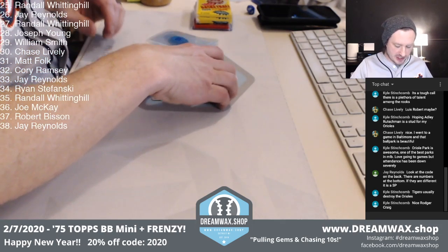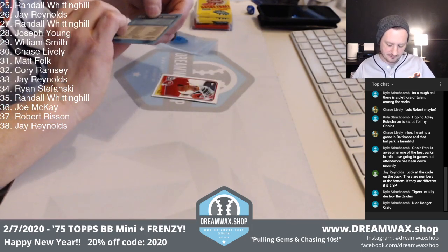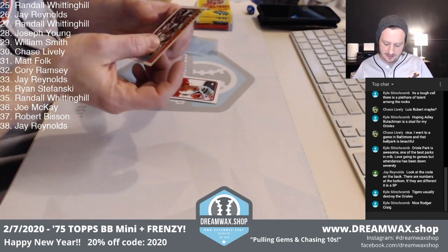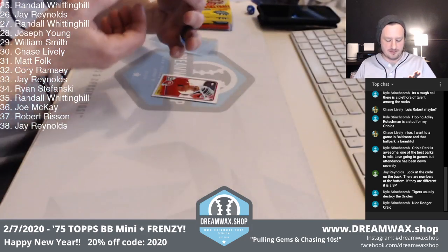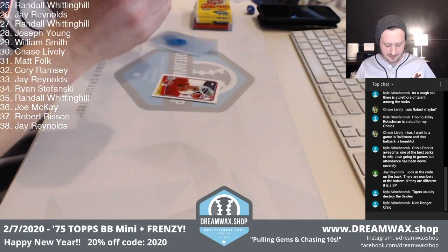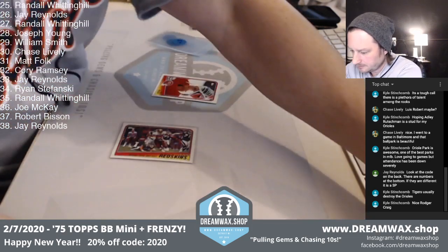Spot number 26. Bryant sees daylight. Running back for the Redskins. Nicely centered. Very nicely centered. Front and back.